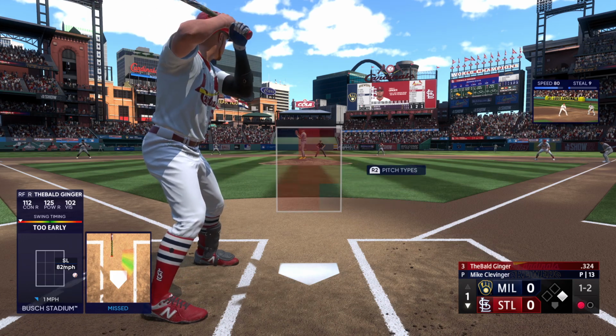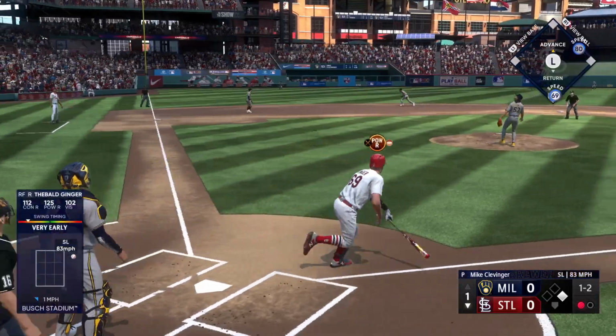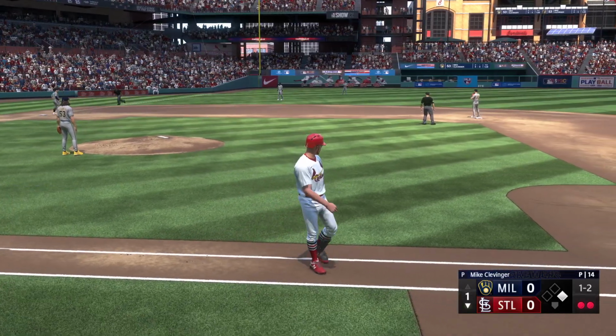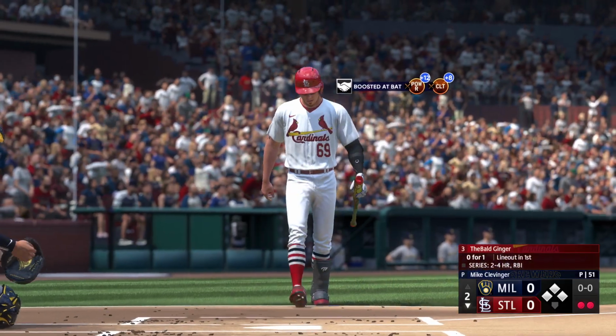As I was saying, 111 RBIs on the season coming into this game here. It's tied for best in the National League. A little pop out to the shortstop there. Had to go out to the outfield grass a little bit to make the play there, but that's the second out in the bottom of the first.